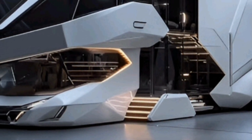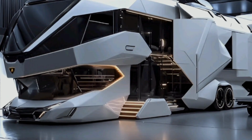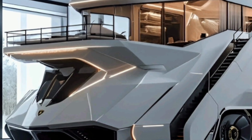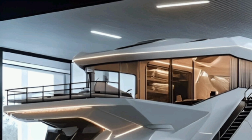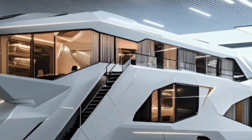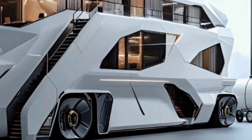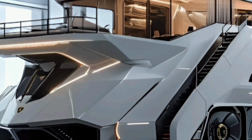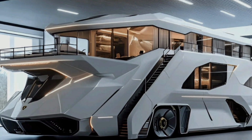With a range of over 700 kilometers on a full tank, combined with electric power, it ensures you can enjoy long journeys without frequent stops. Lamborghini has truly redefined what it means to travel in style and luxury with this motorhome. This 2026 Lamborghini Motorhome is not just a vehicle, it is an experience designed for those who refuse to compromise between adventure and luxury. If you are someone who dreams big and loves the thrill of owning something truly unique, this is your perfect companion for the road.